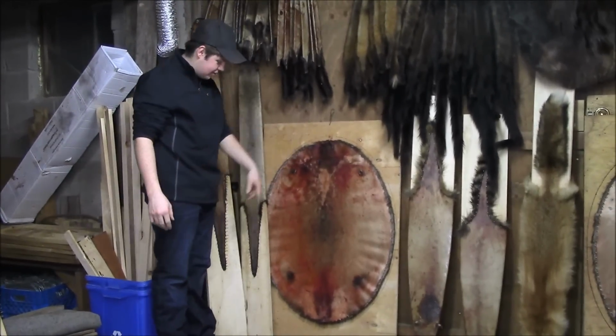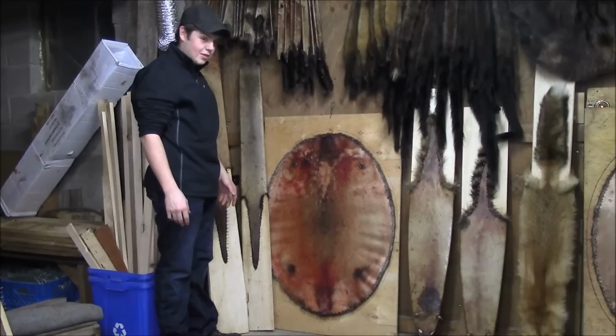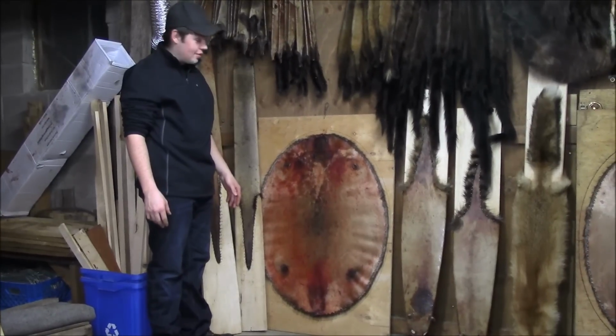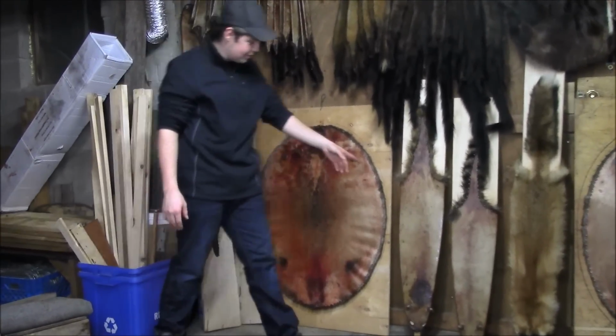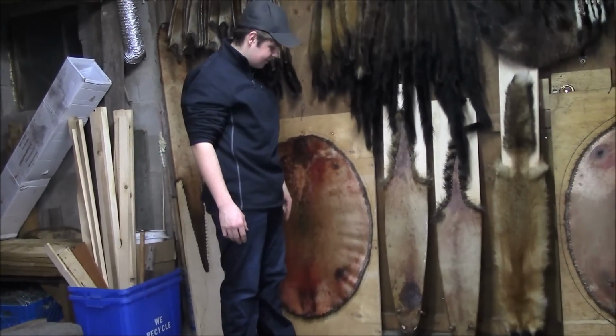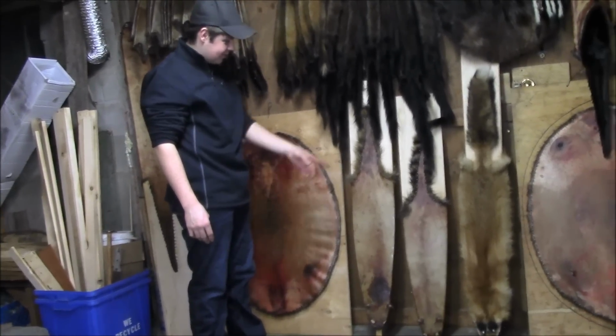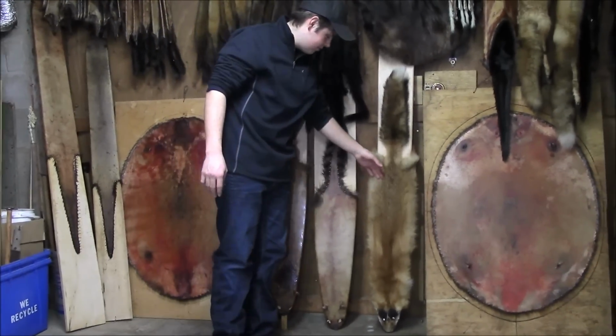Beaver, they're stretched in an oval. I don't know why, but that's the way they want them. Same as the otter. Raccoon, they're stretched inside out. Fox, they're stretched with the fur out.